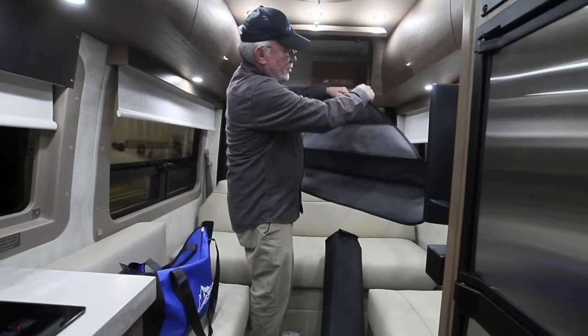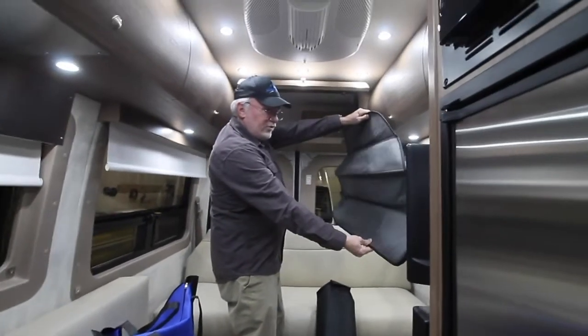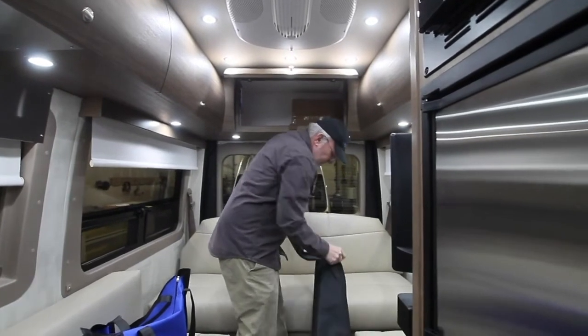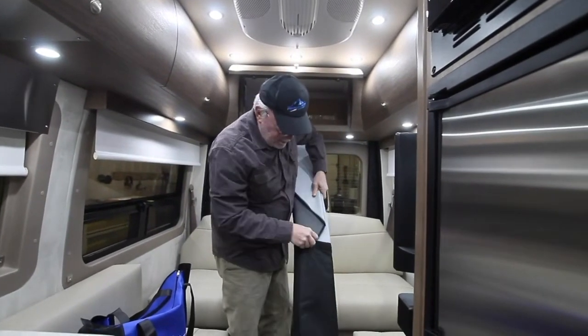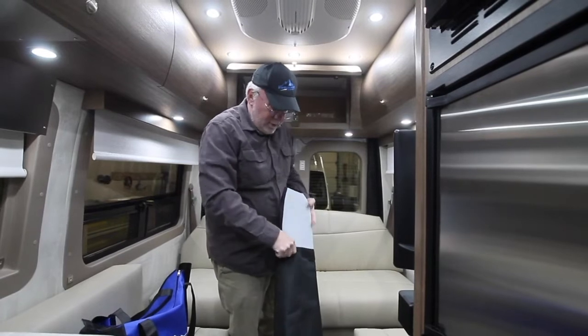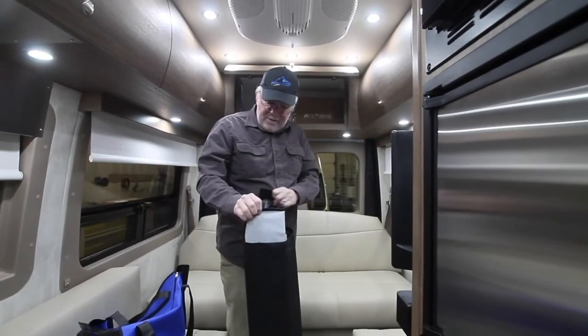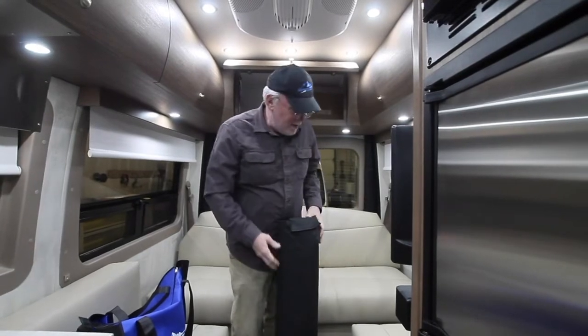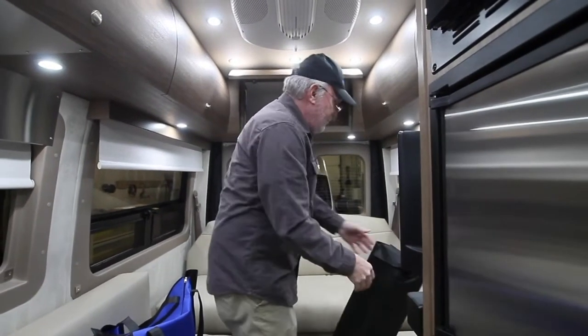There's magnets sewed into here. And one sticks on the driver's door, one sticks on the passenger's door, and then there's a larger one that goes across the windshield. And they're thick, and they provide some good insulation as well as privacy. So they come with it.